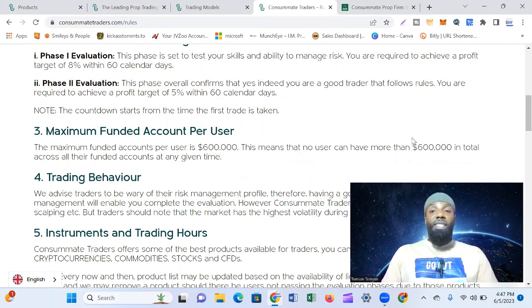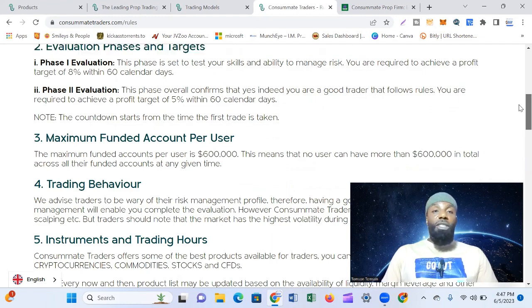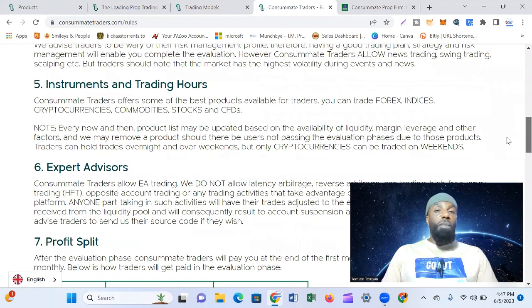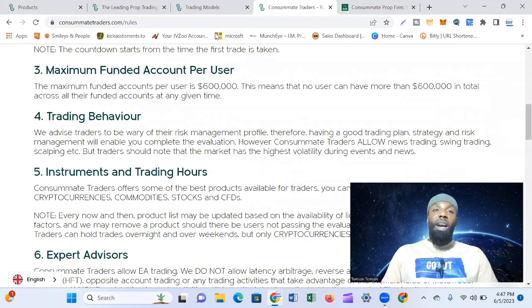You can come up here and see all those things for yourself. Okay, get yourself familiarized with all the regulations, all the rules that you need to follow to make sure that you don't go against their terms.